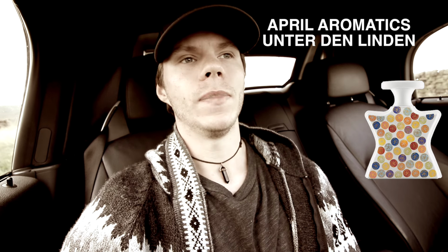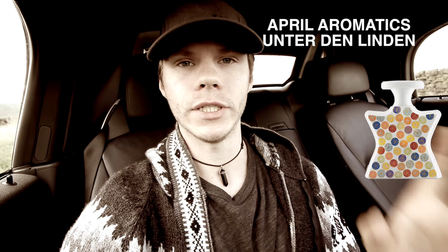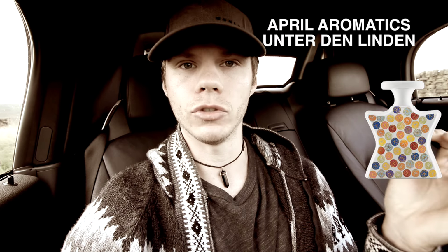If you want a suggestion for an all-natural fragrance, the one that instantly reminded me of this was from April Aromatics, and it's called Unter den Linden. It's exactly the same, it's just more woody. You're going to get, I think, cedarwood. It's kind of a raw woodiness to the backbone of it, but it's very, very similar. It smells like a white, clean shirt straight out of the wash. There's just a little bit of a cedarwood note in the background. I'd say it lasts 1 hour less than this one.